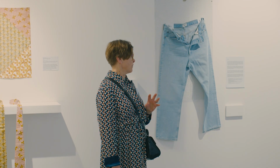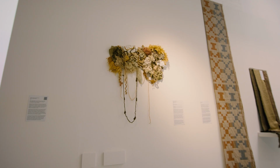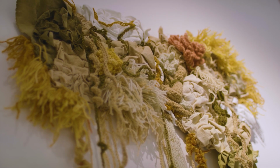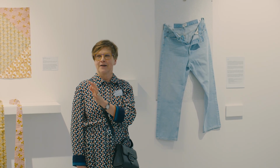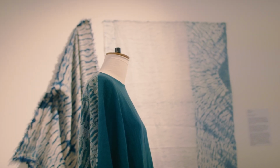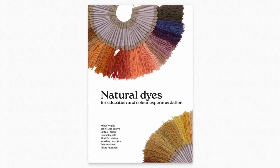And then we have a few works from the University of Lapland, a partner also one member of the consortia. And here we have Tuuli's presentation, and the other one is there on the wall. Also guided by Jenni-Liisa. So Jenni-Liisa is the university lecturer at the University of Lapland, and her students have been working on natural dyes and present these works.